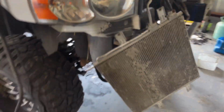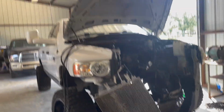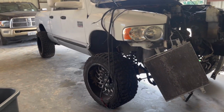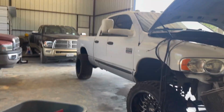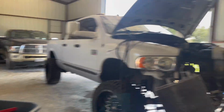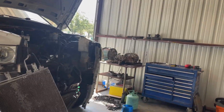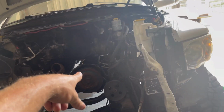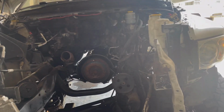So then I got this big 3rd gen. It's got like an 8-inch lift, 35s, I don't know, 12 wides, whatever. It's a pretty clean truck. A little bit of rust on the bed back there. This guy had me go and pick up. He melted a piston, I believe.